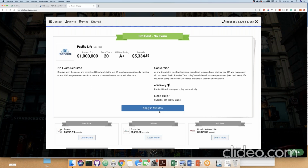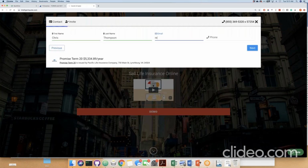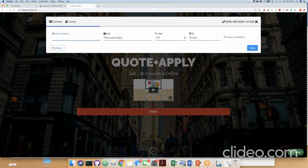So from here, when I'm ready to apply, pretty simple, apply in minutes. And let's say my email is that, plug in my phone number, plug in my home address. So there's lots of different ways that you can complete the application process. If I'm an agent and I know this information, my suggestion would be just do it. Don't put your client in charge of this. Take control and do this.